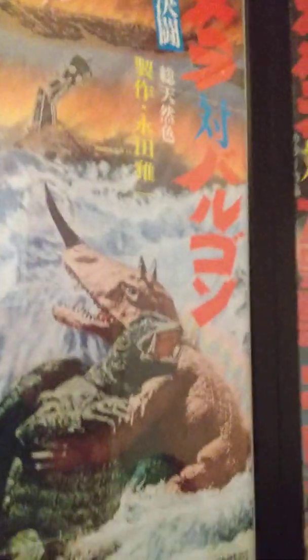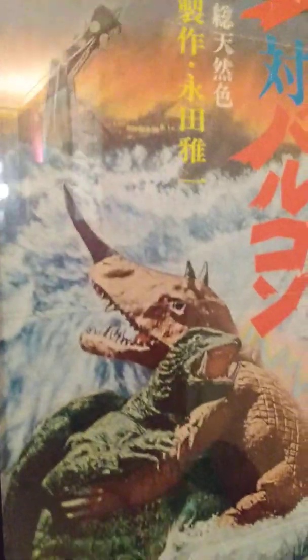It's a 1966. It's got some wear and tear to it, but hey man, I don't care. I'm blessed to have this thing. It's a piece of history. Tsunami going on. Got a giant monster fight going on in there. It's great. Love it. Here's the stamp.